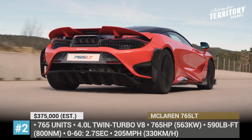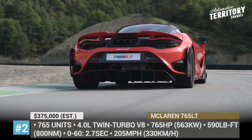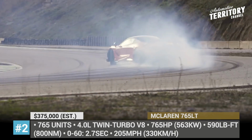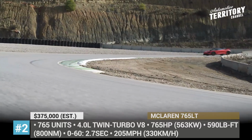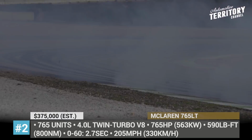These upgrades allow it to drop the car's standard weight by 176 pounds to 2,946, while in its slimmest configuration, the 765 LT tips the scales at 2,704 pounds. The 4-liter twin-turbo V8 engine is boosted to 765 horses, so you're looking at 622 HP per ton.